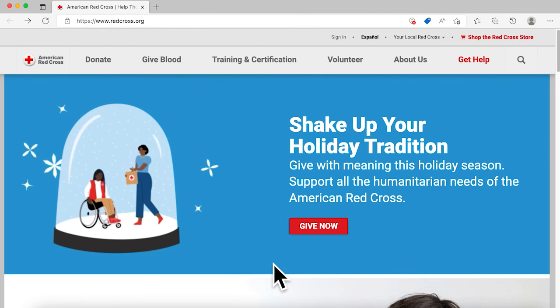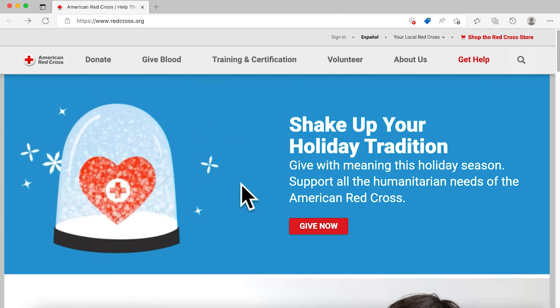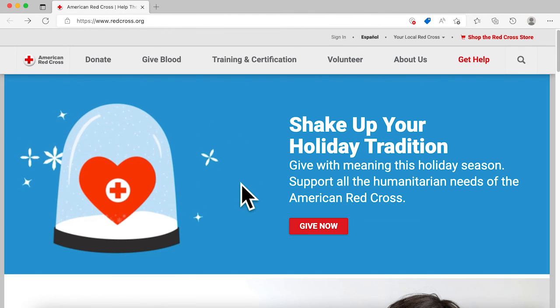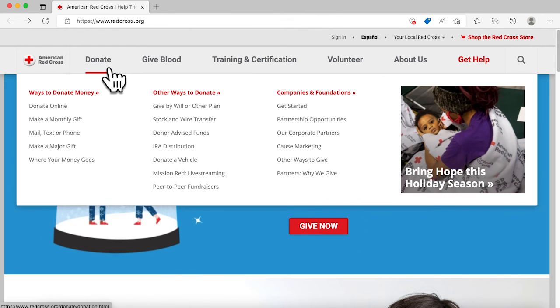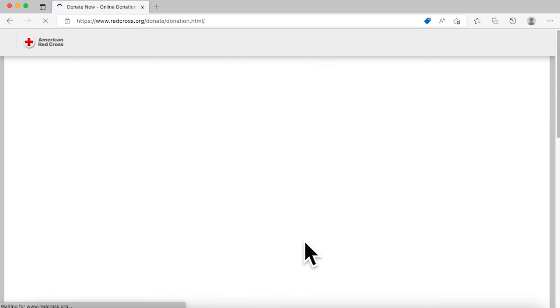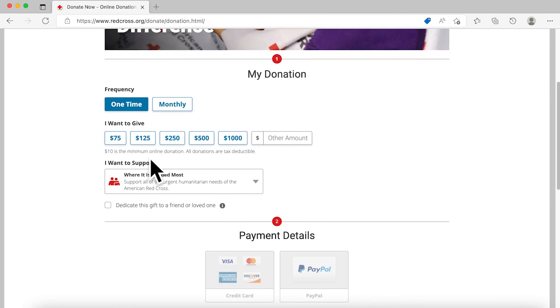So when we get to the website, obviously, they have a lot of ways to give. You can donate monetarily. You can also give blood and all these things. You can volunteer. But if we're looking directly just to donate, we can give now directly from this button here or donate up here. So just click either one. And then we can donate. We can choose if we want to donate just once or monthly. If it's monthly, it will just come off our credit card or debit card, whatever we input, every month.